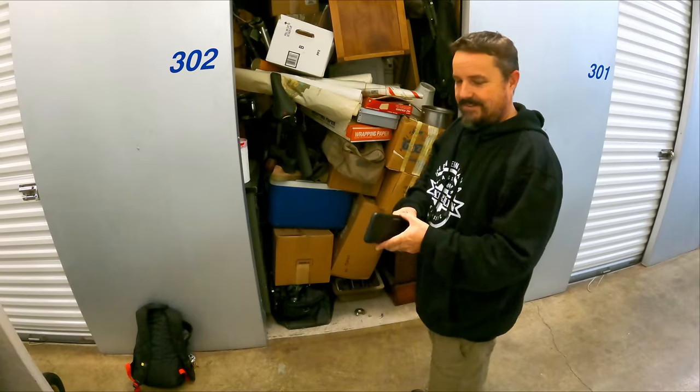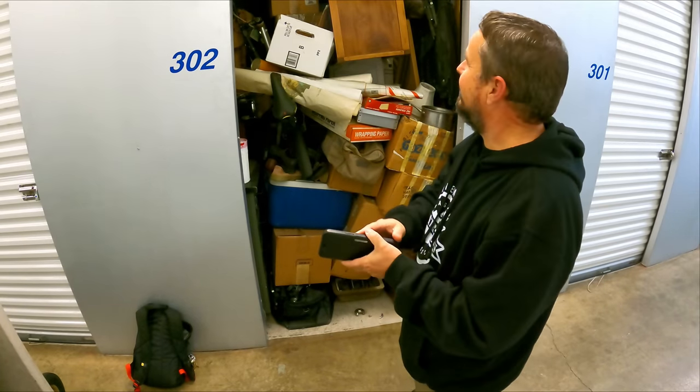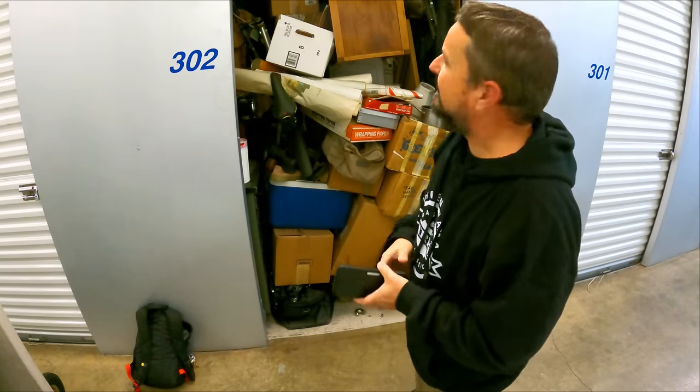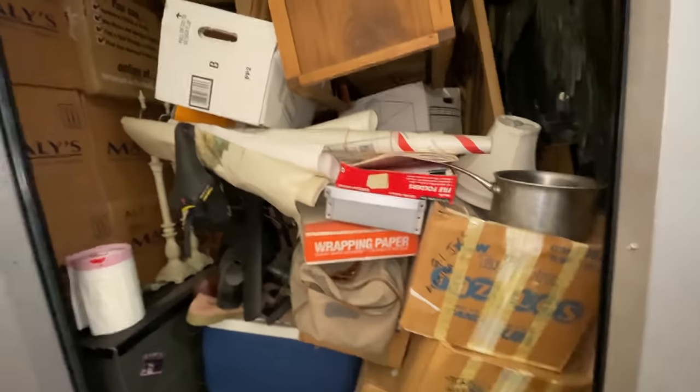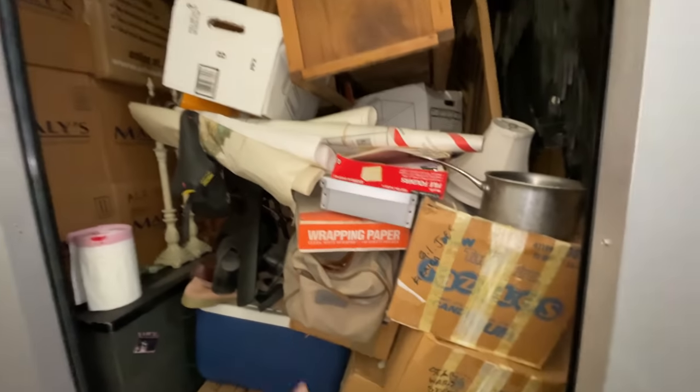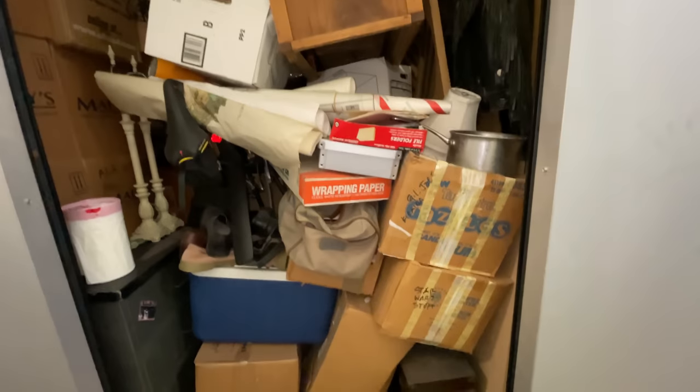All right, I got my phone because we got a light on here and it does better with the dark areas. Let's do a little bit more snooping. Okay, here's the unit, just like we saw at the auction, which for you was just a little bit earlier in this video, but for me it's been a couple days. They also posted photos of this online, so this isn't the first time I'm seeing this stuff.